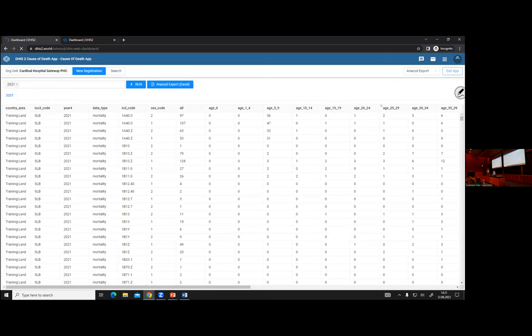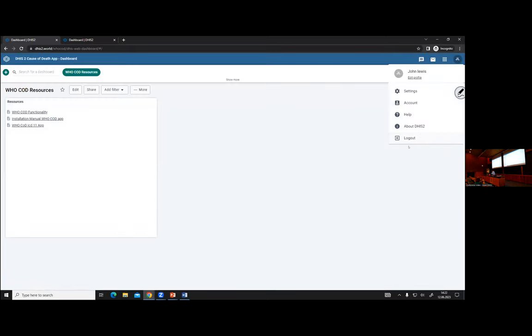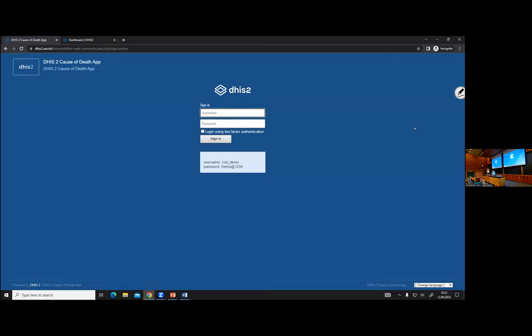It's a quick demo. And then you can always, let me just log out. With this one, you can use the COD demo, and the username and password are already there. You can go through it, play around, see how things are. And the app and everything is there. We'll soon put the app in the app store so that you can try to install it in your own DHIS2. Yep, that's basically it, Rebecca.